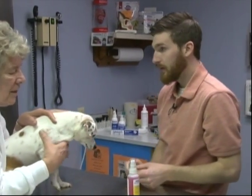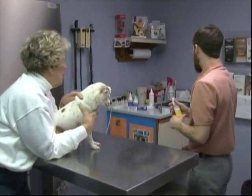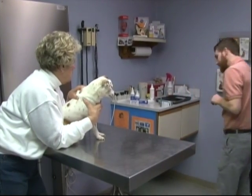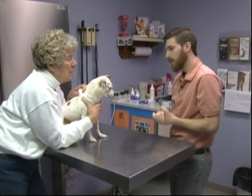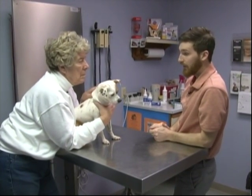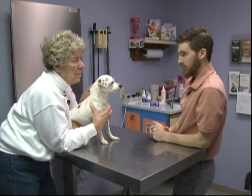And we can get this at most vet clinics, something like this, or online? Something similar, yeah. We carry this all the time. All right. There's another spray that we carry called Liba 3, and I use that with him as well. It doesn't work for every dog. I'll start off by saying that. It's probably 50-50 as to whether or not it's going to work.